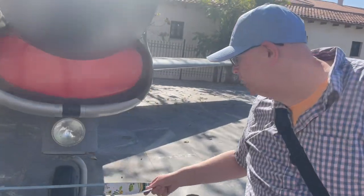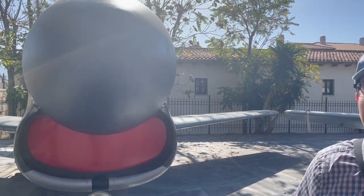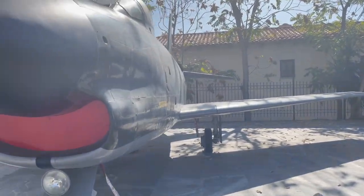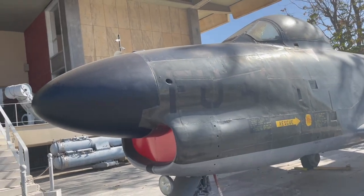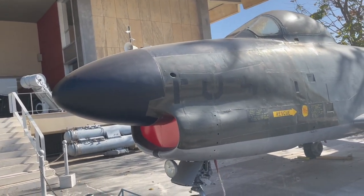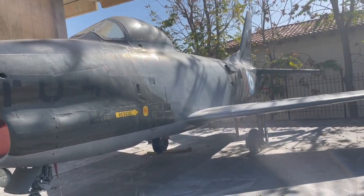This is a North American F86D Sabre Dog, and you can tell why it's called dog, because if you come over here, Paul, it actually looks a bit like a dog to me, doesn't it, the front? I thought it looked like a shark. Well, maybe it should be called the Sabre Shark instead.